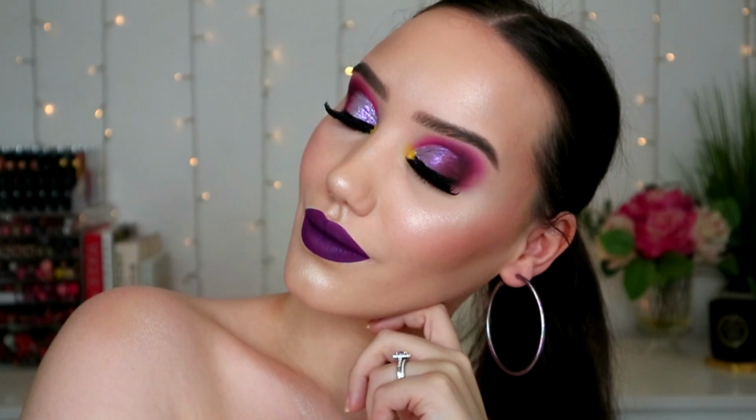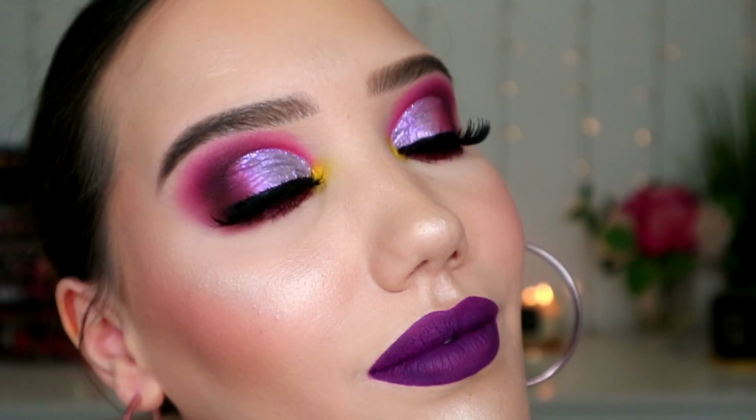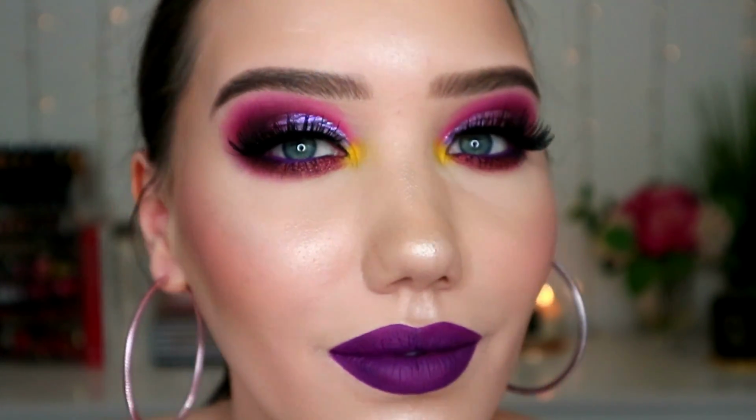So here we are, finished look. Don't judge me, I put in 2 different earrings. Smiling, look at me, I'm so happy. I'm joking. Anyway, that's the finished look. Look at that foundation on my skin. Is that not beautiful? And that eyeliner as well, the purple.